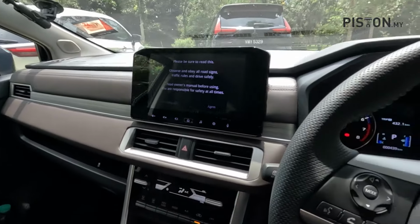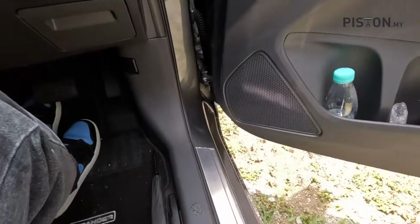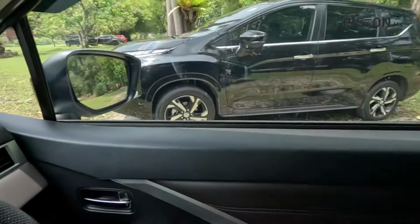So, the other thing is the top spec model, you get these side sills, whereas the entry-level base model, you don't get that. So all in all, it's a very functional interior. I'll call it that because you sit in here, you get comfortable, it's easy to drive, it's straightforward stuff.